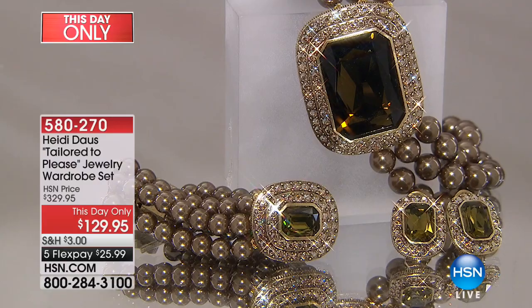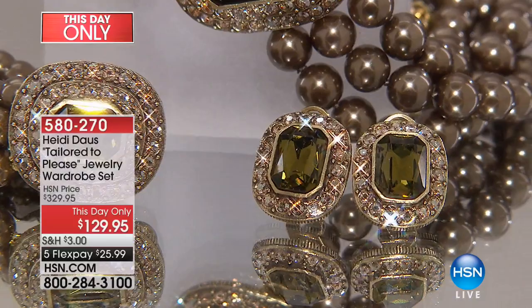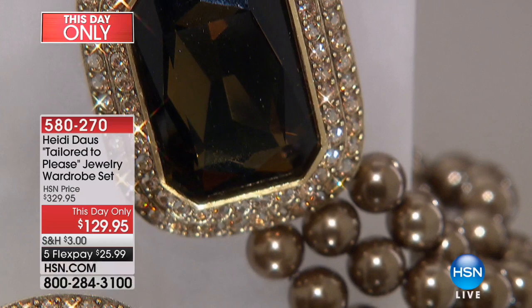Mm. But I like your jewelry because it's big and it's bold, but it's elegant at the same time. Yes, it's not loud. It's always tasteful, right, Gail? It's so beautifully done. Yes, it's always beautiful, and I wear it every time I get dressed. What I have on is one of Heidi's pieces. Gail, you are one of those beautiful creatures. Yes, she is.